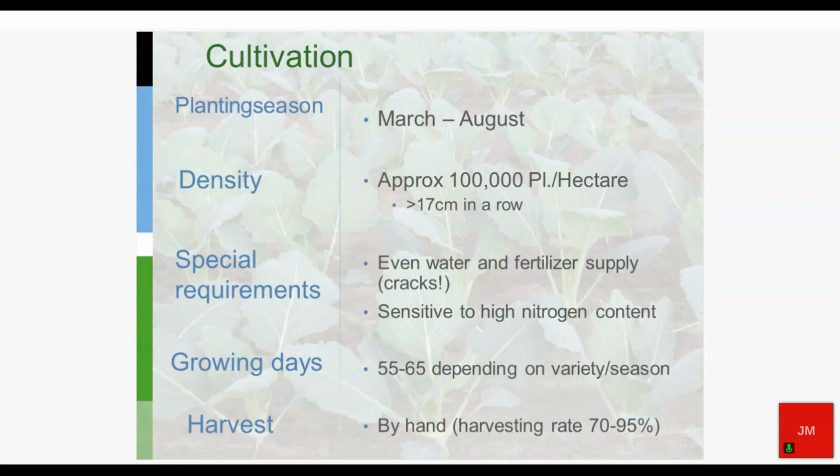So it's a really fast crop, maybe similar to lettuce. The harvest is nearly 100% by hand, and the harvesting rate is about 70 to 95%. It depends a bit on the quality, and the biggest problem is, as I said, the cracks.